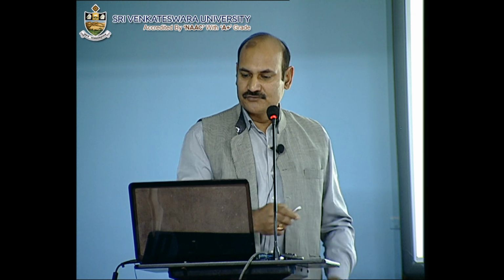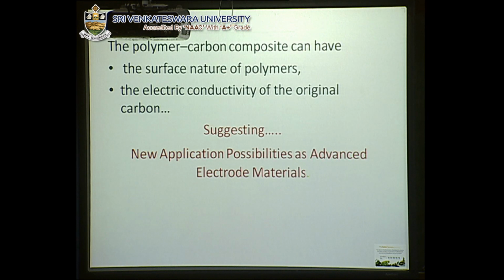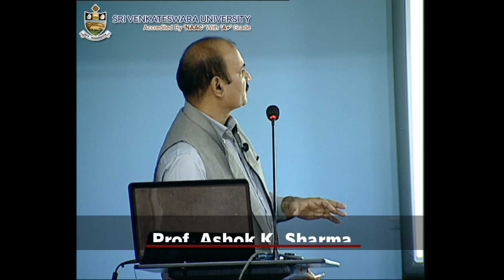So we can have a combination of these as a new way to increase the specific energy of carbon materials, and for long pulse applications we need either metal oxide or conducting polymer, so that we can have the surface nature of polymers and the electronic conductivity of the original carbon intact in a single material. So we are focusing on this synergy type of application. Three examples I will be talking about.